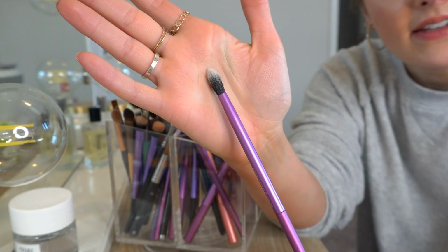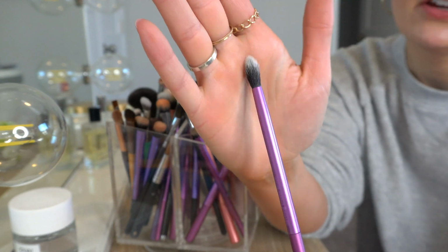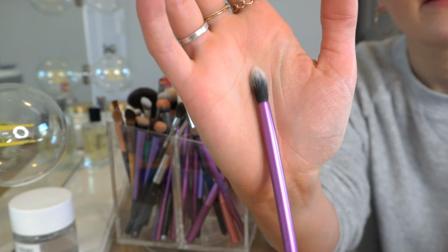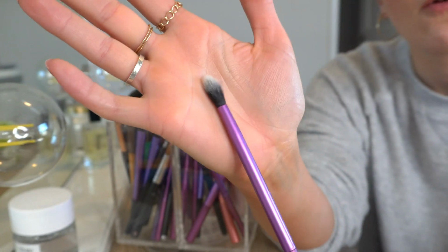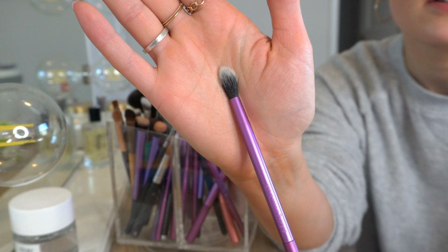Next is this. This is from Real Techniques again. This is the Defining Crease Brush. I don't know if you can tell, but it's really tiny. Again, a long tapered brush, but this is really nice. The Real Techniques brushes are great quality. If you've never used them, you should try them out. This is a good one.